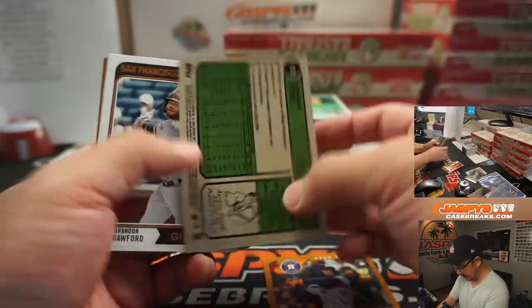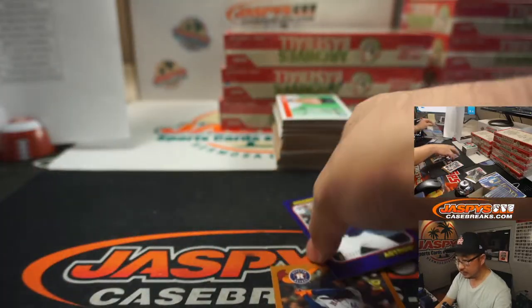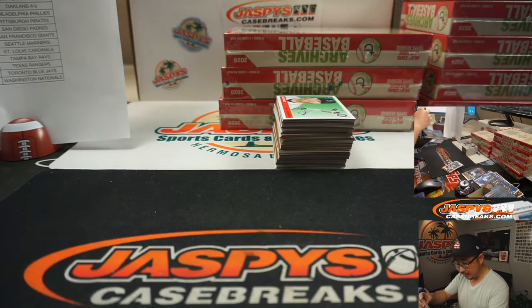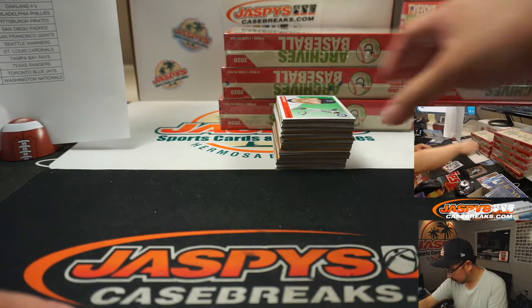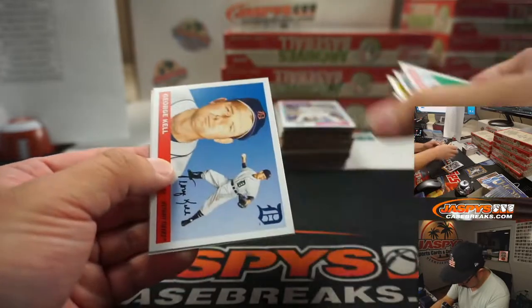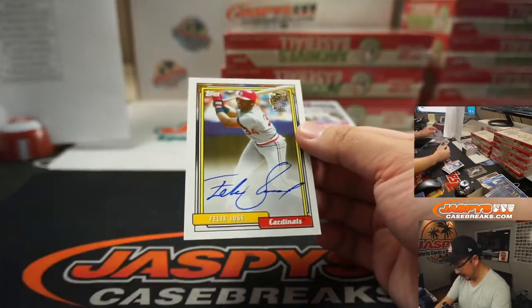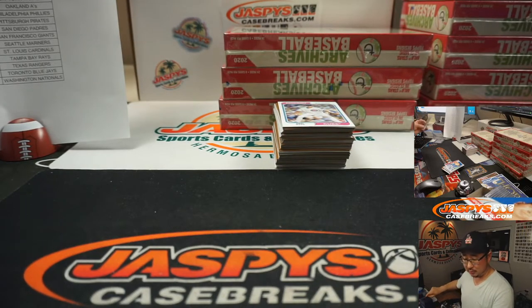On a 175, there's Abraham Toro. Another Yordan Alvarez. Both Astros going to Matt DeLeo. Card felt different on the back. There you go, Felix Jose. It's a great autograph. Cardinals. Last spot mojo, Jeremy Anderson.